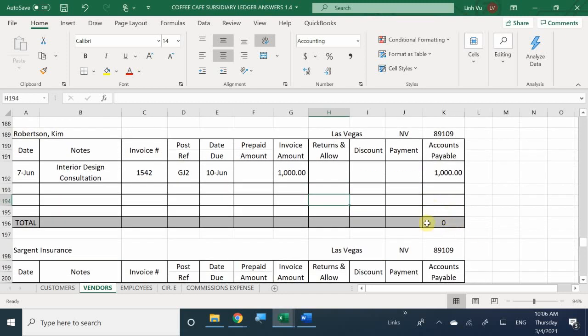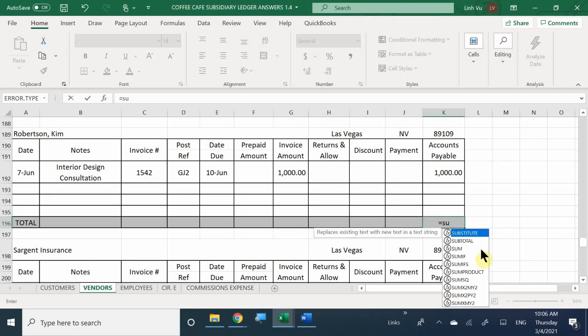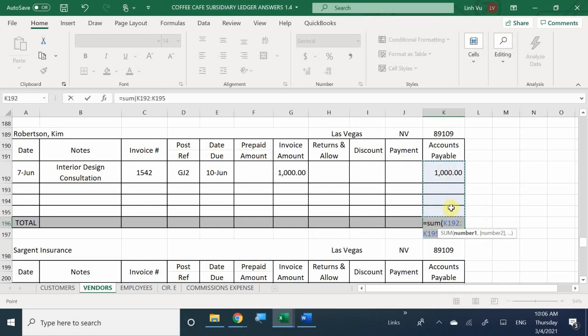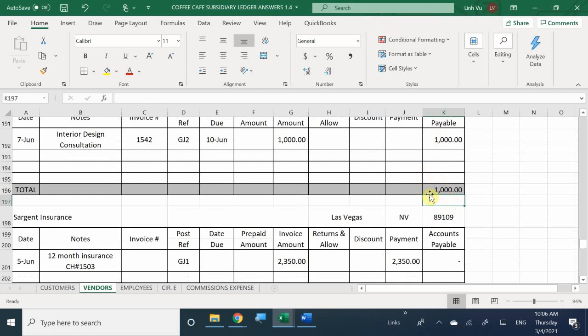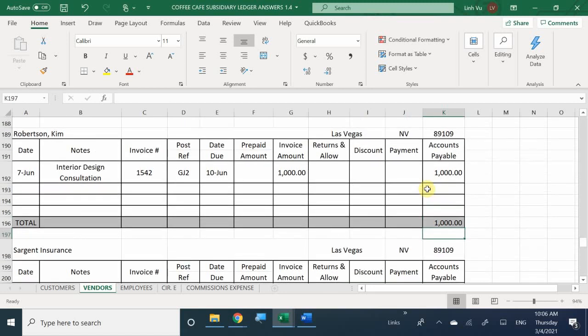So this one, again, if for any reason your formula isn't working, it's going to be equal sum. Okay? And you're just going to highlight the whole column of the accounts payable, and it should reflect. So in this case, this one didn't go through. Okay? It could be that we have too many formulas on the worksheet, so this might be one of those temporary ones that just doesn't recognize anything.